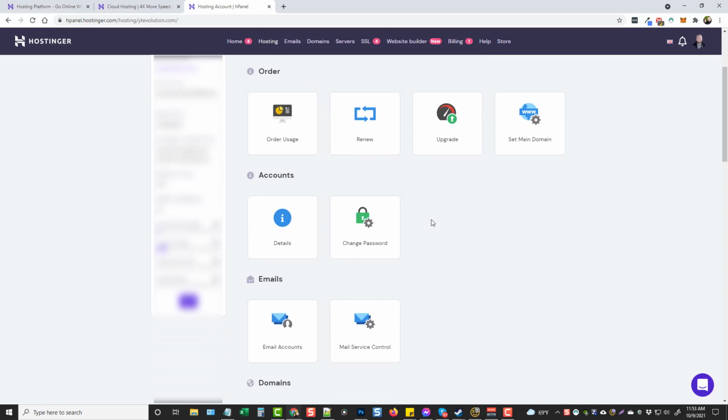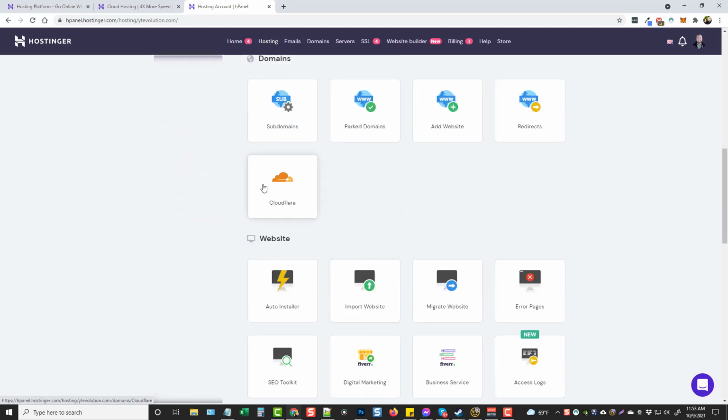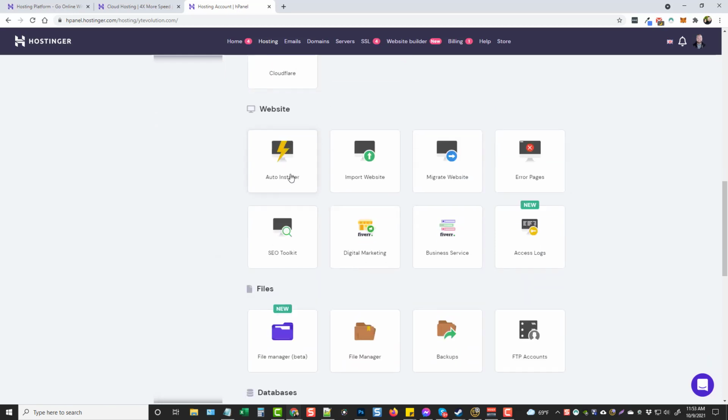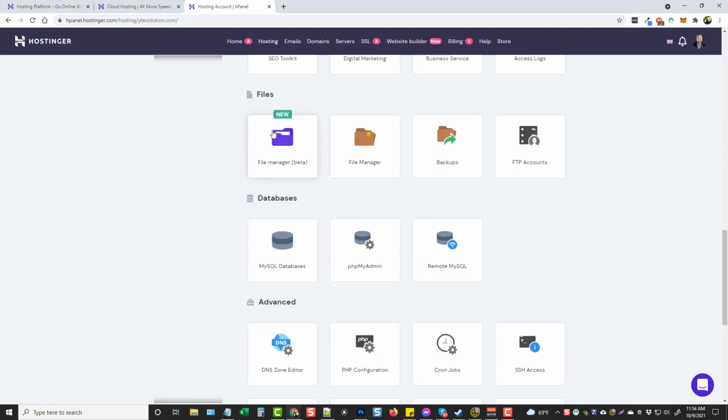If I scroll down through here, you're going to see that you have most of the things you would normally have. You can access your email and your subdomains, you can add more, and you can do redirects. Right here is where you can set up Cloudflare if you've purchased it. You have your auto installer, which, if you're familiar with cPanel, is like Softaculous, where you can install a lot of different software tools. Here you can import and migrate websites, and then these are pretty much just extras you do not need. They have their own file manager in beta, which for me is not much different than the original file manager, except it looks a little different. The colors are different, so I'm not sure what the benefit is as of yet.